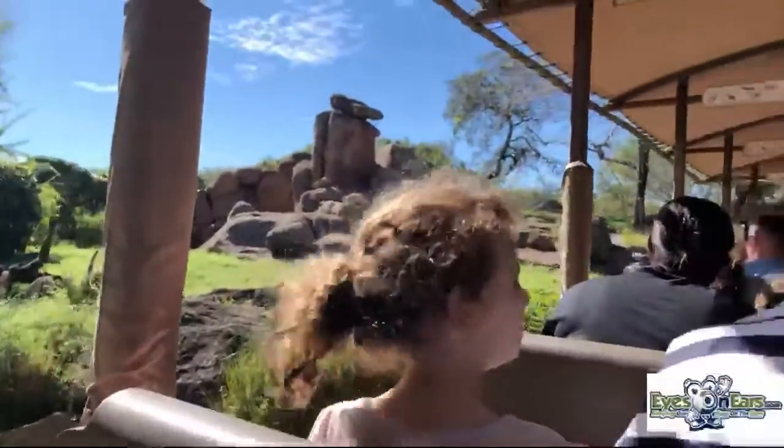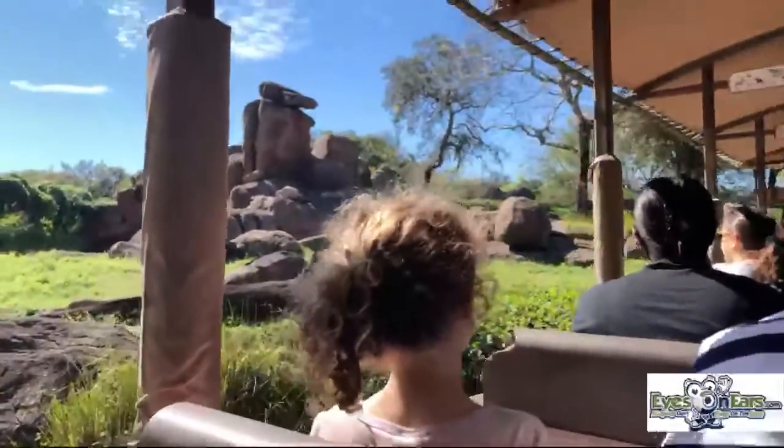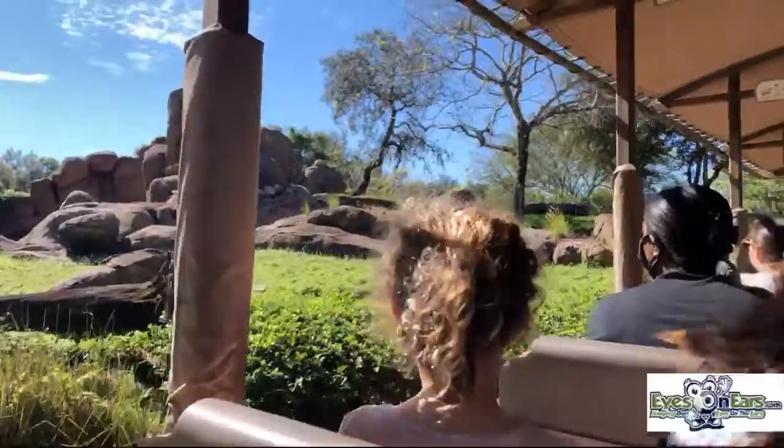However, lions can sleep for up to 20 hours a day, just conserving their energy for later in the evening and the nighttime hours. Which is probably what's going on right now, but it's always worth a shot to look.